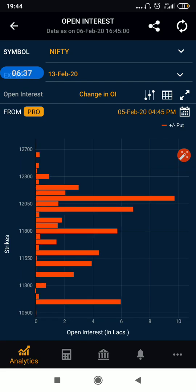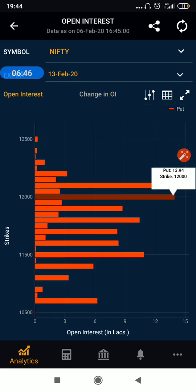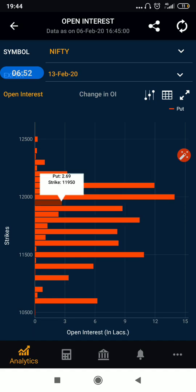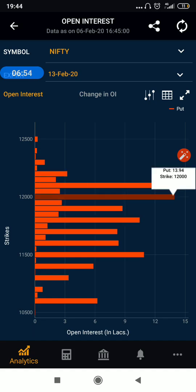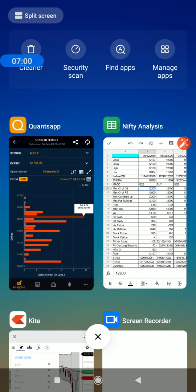Change in OI is where people have written maximum put today. So this is also 12,100. Okay, this is also 12,100, and this is 12,000. Sorry, the maximum put open interest which is outstanding is 12,000. Okay, and change in OI on the put side is at 12,100. Okay, so now this data I have taken.